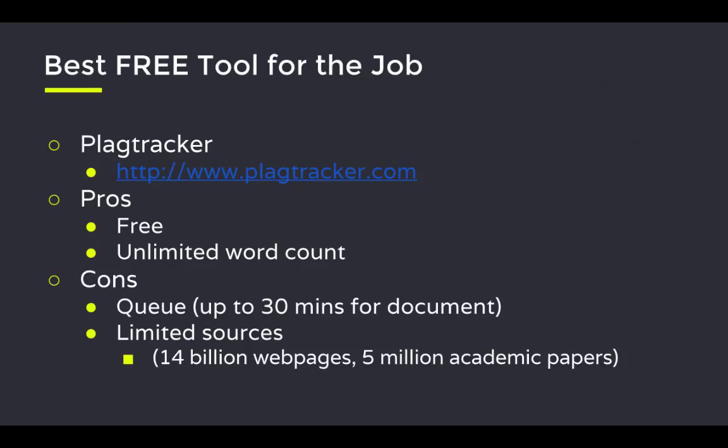Another con is that it's a limited number of sources, so it's only actually 14 billion web pages that it checks and 5 million academic papers. Now, while that may seem like a lot, in the grand scheme of how big the internet is and how many academic papers are out there, it's actually a tiny, tiny amount. And there's much better tools out there, but they're not free. So let's talk about the other tools that are available.